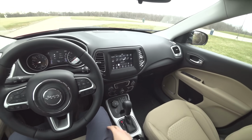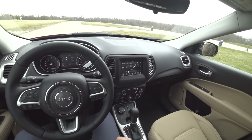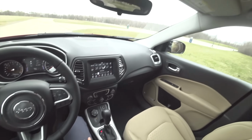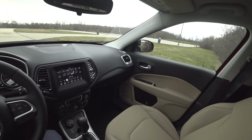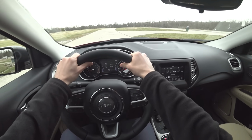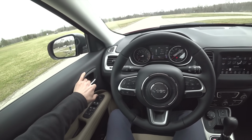Starting off, I do like this new interior. It feels nice and roomy in here. All the ergonomics are nice, everything's easy to reach and well placed. And I like the contrast between these lighter seats and the darker dash. The leather steering wheel is a little bit thick, but the leather feels nice and premium.